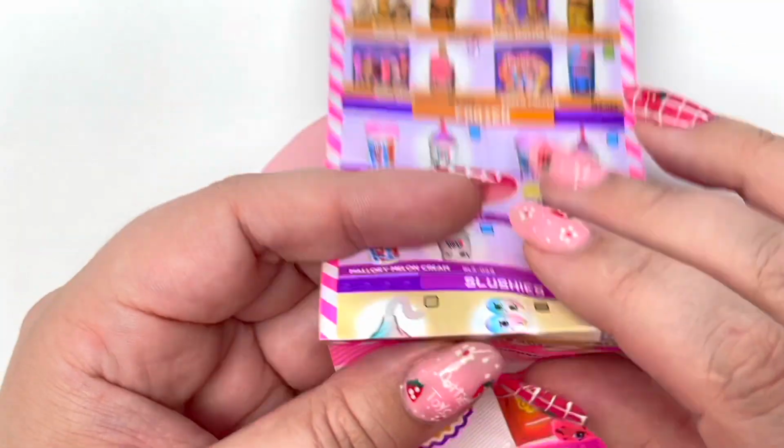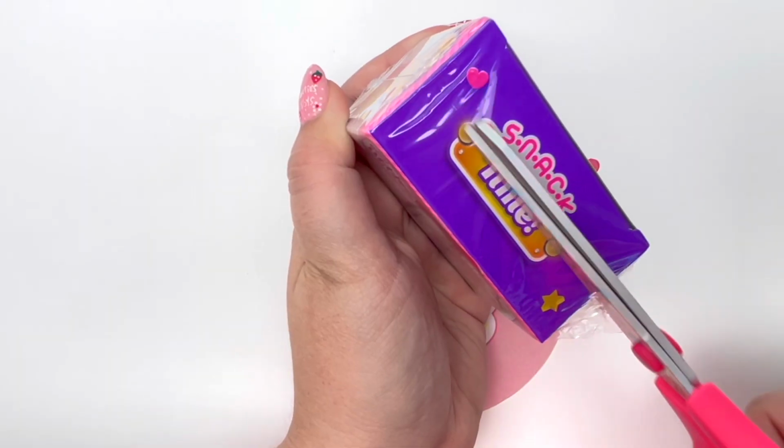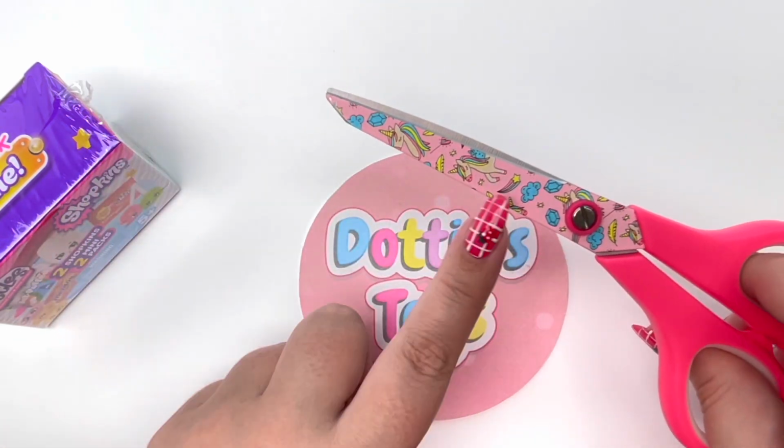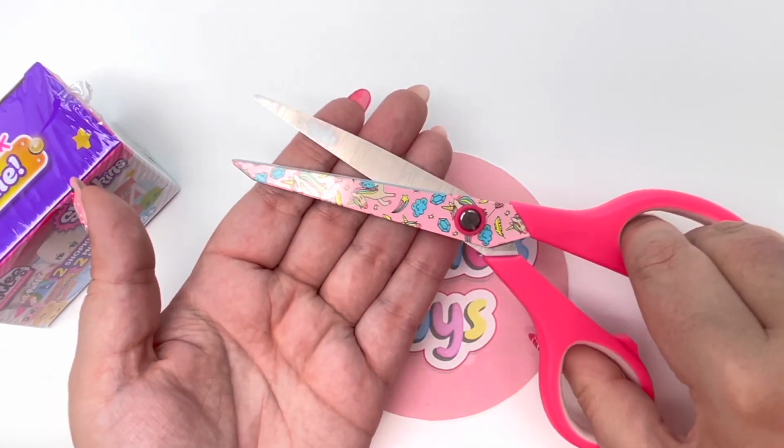All right, you guys, less chatter, more opening. Let's do this. Snippity, snip, snip, snip. By the way, you guys, I got some brand new scissors and they are unicorns and shooting stars and they're pink. I think it's so stinking cute.